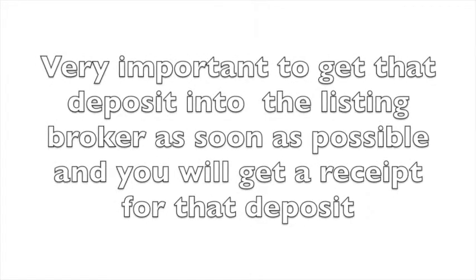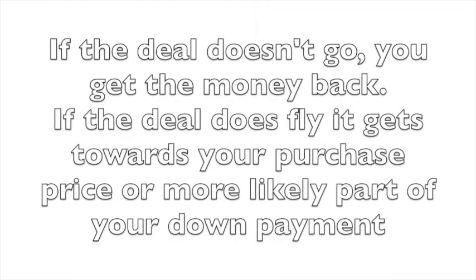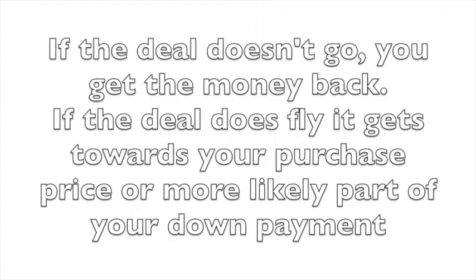And of course, you're going to be getting a receipt for that deposit. Okay? So the deposit is cashed. If the deal doesn't go, as we said, you get the deposit back. If the deal does fly, it goes towards your purchase price, or more likely part of your down payment.